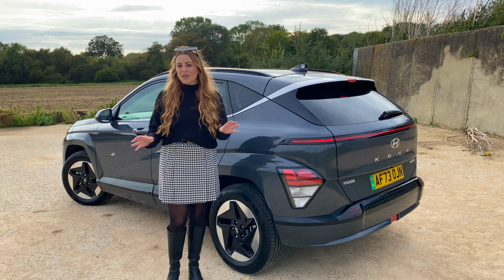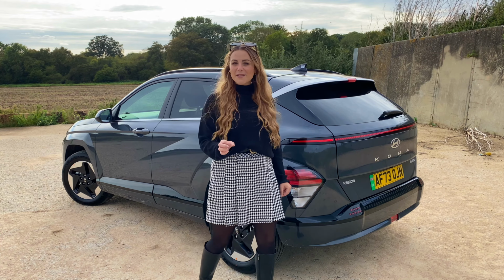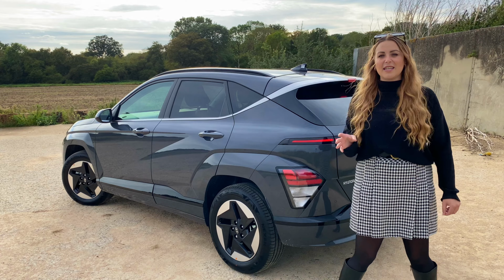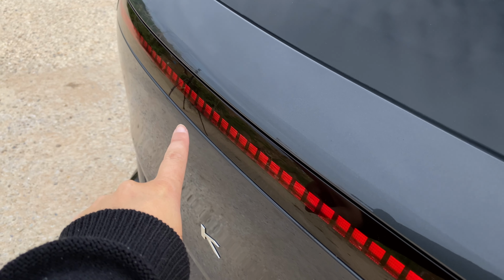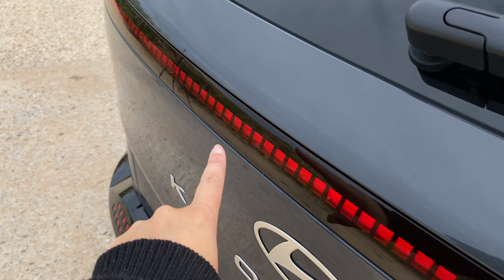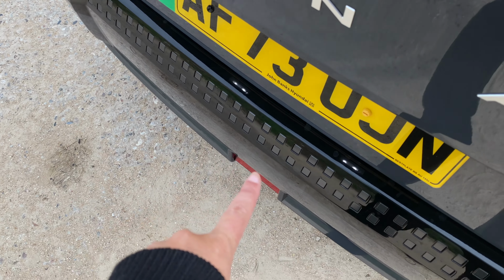Now, I did mention that it's not quite as quirky as the Ioniq 5 and 6, but that doesn't mean that it's without its unique elements, and that includes these square pixels that you get on the Ioniq 5 and 6, which run along the rear light bar and also along that back gloss black bumper.